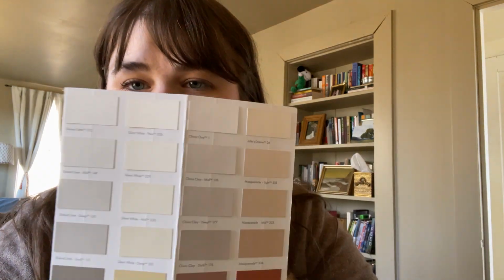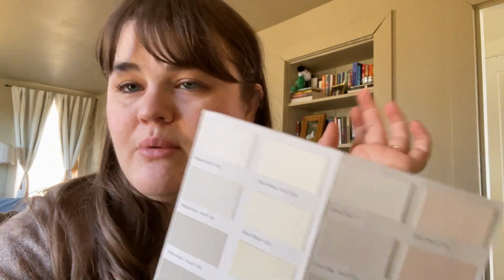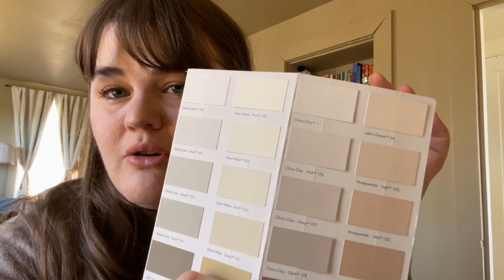I'm picturing painting the walls pink. I think kind of like a blush pink. And of course I'm going to use Little Green Paint Company. I love them, and I honestly can't picture using any other paint company. So the colors that I'm considering are the Masquerade ones. They do this a lot with different colors where they have a light, mid, and deep. And I'm thinking light or mid for the bathroom.